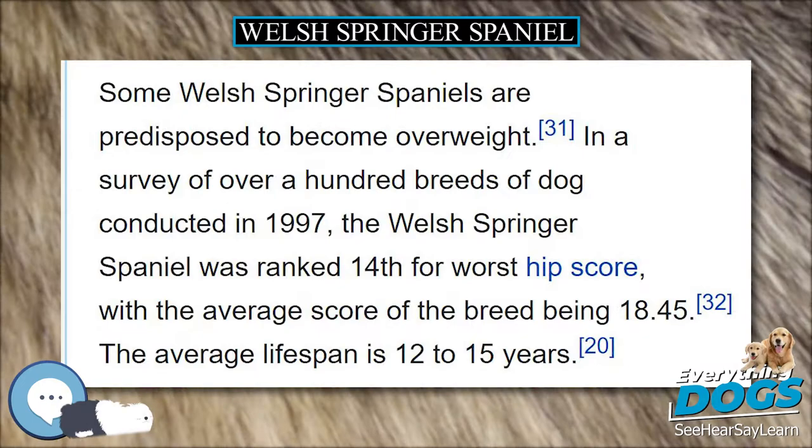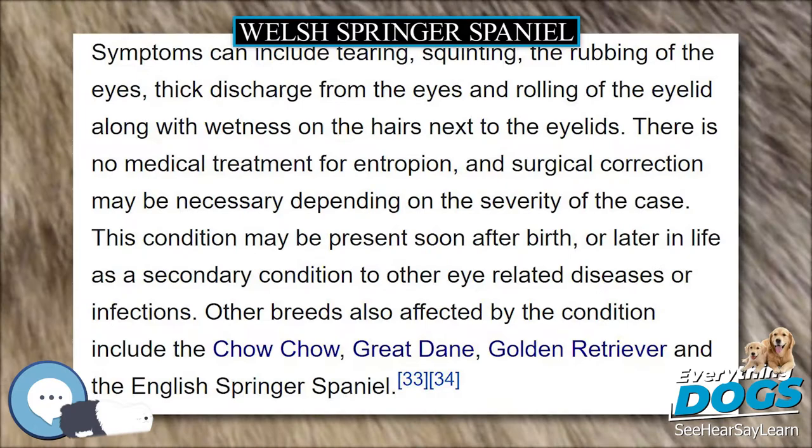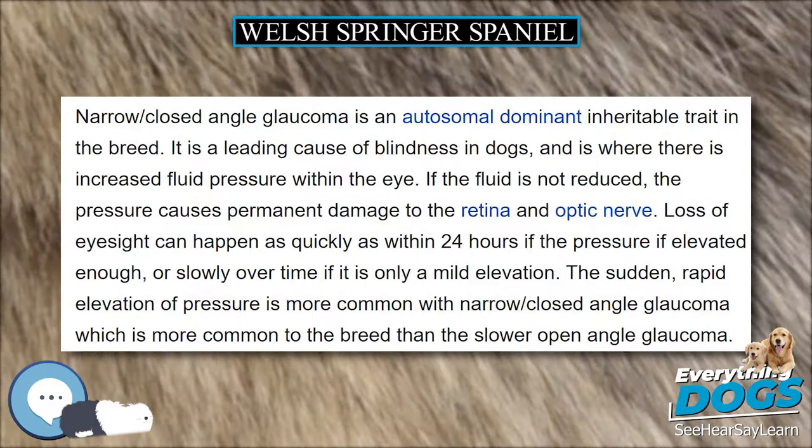The Welsh Springer was bred for work and endurance, and as with many breeds of hunting dogs requires a regular exercise routine to keep them healthy and content. Without adequate exercise, a Welsh Springer Spaniel may appear hyperactive. Some Welsh Springers can become clingy towards their owners and suffer separation anxiety when alone.